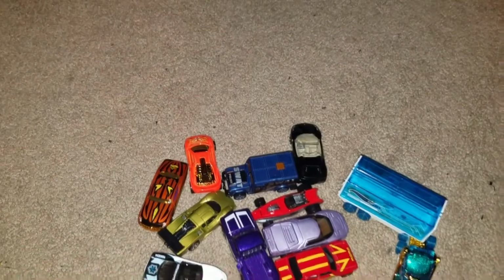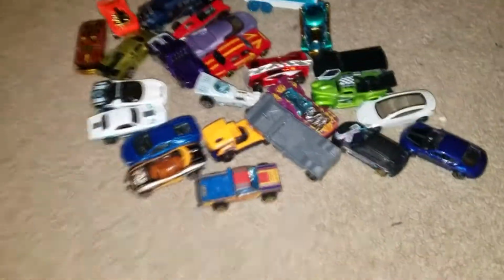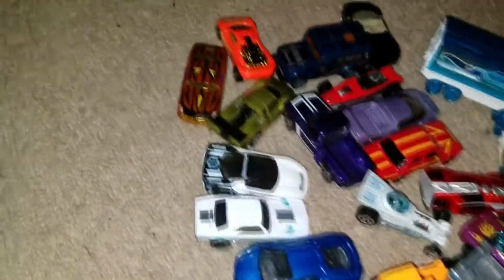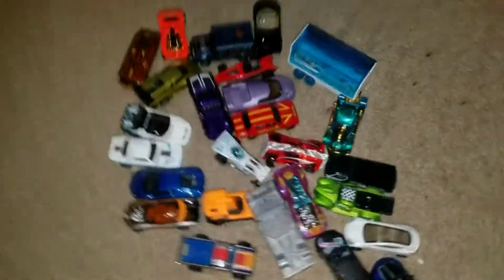But you can see right here, this is a really big load of cars and a couple trucks for the most part. But this is just an amazing Hot Wheels Hilarity episode, by far one of the best that I've got so far. And I feel like it can get better, but right now I'm going to see if I can make a Hot Wheels Hilarity episode out of all of these. An original Hot Wheels Hilarity episode, to be exact.